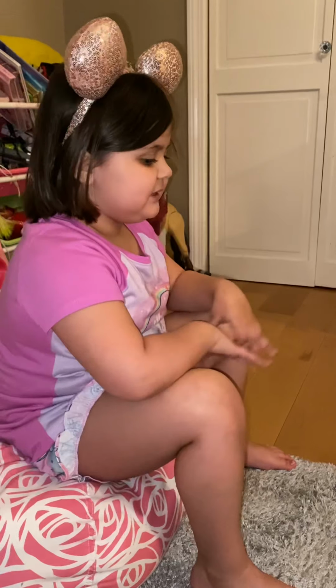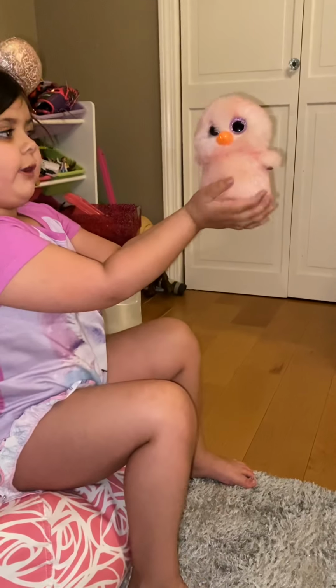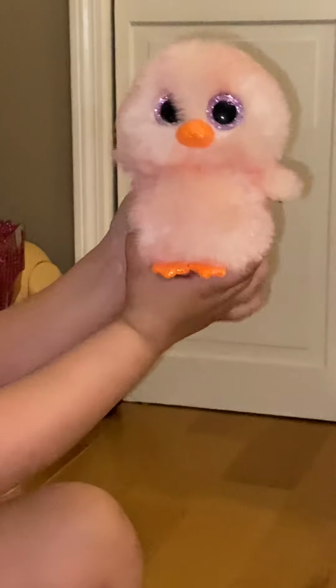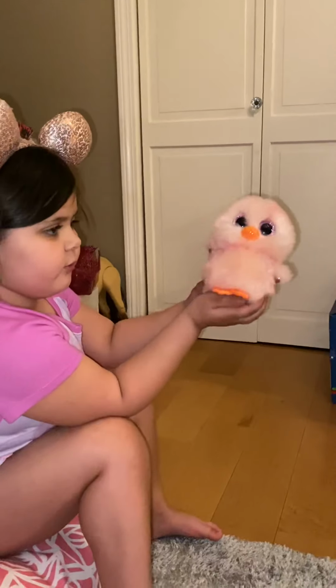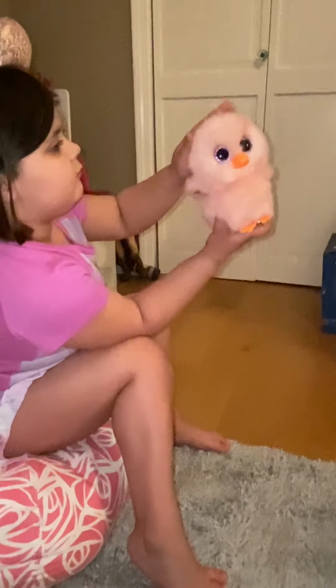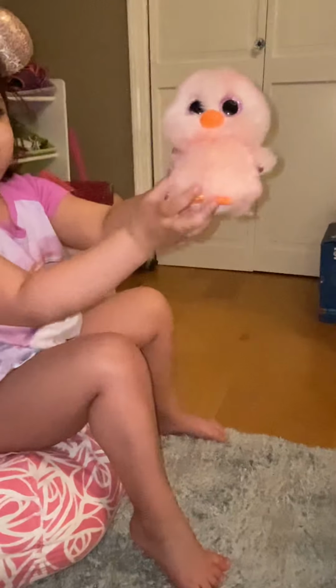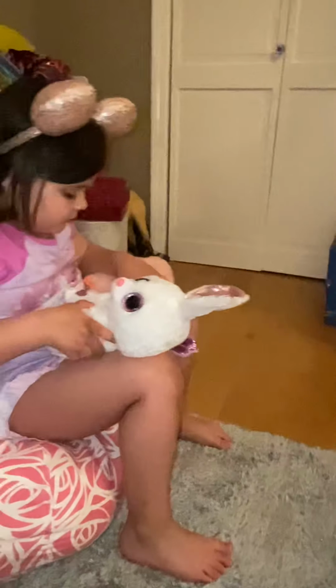So what we're going to do first, I'm going to start off with this one right here. This little one is very cute. By the way, it's very fluffy. Look at that. Isn't that cute? Yes, it is. So I'm gonna do the whole thing, the whole family at a time.